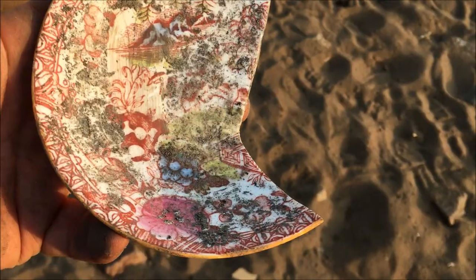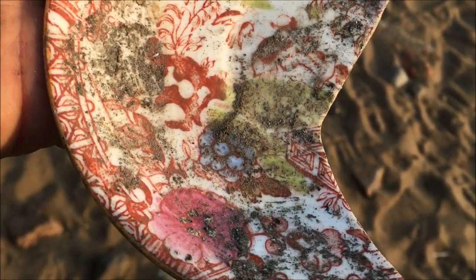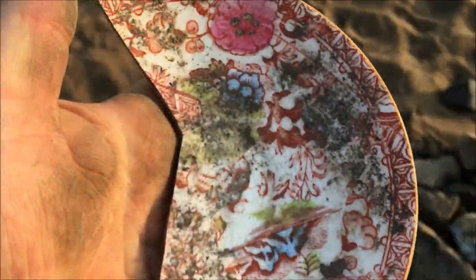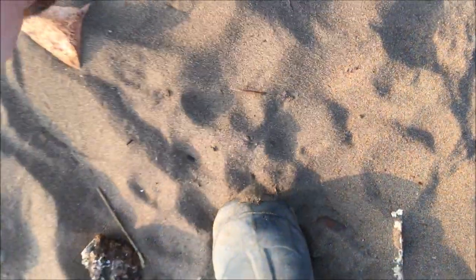Nice. Well, check this out, I found a bit of a decorated plate just lying on the beach. Something else looks like mountains or leaf design. Some lovely colours going on there. I do like that. Little pink flower and stuff. Yeah, beautiful. It's smashed, mind you. There's no hall markings on it, but I've spotted something else that's just lying on the beach as well.